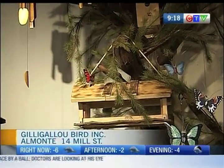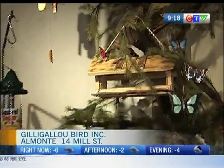Well, we have talked about different setups for people who are fortunate enough to have lovely backyards. But Louise, if I live in an apartment building, does that mean that I'm not able to enjoy bird watching or enjoy nature as much as people that have backyards?